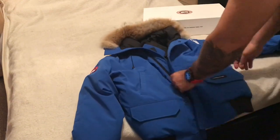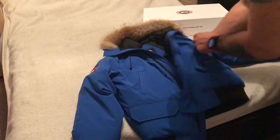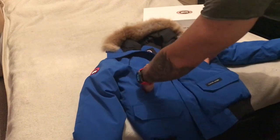A couple of really nice pockets, fleece lined. So that's a nice thing.